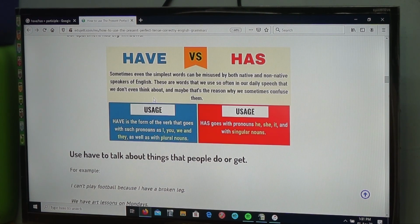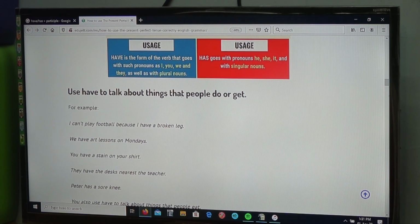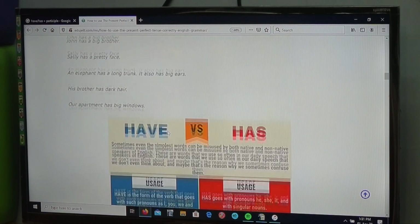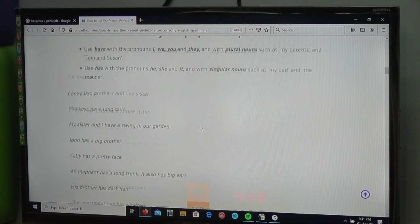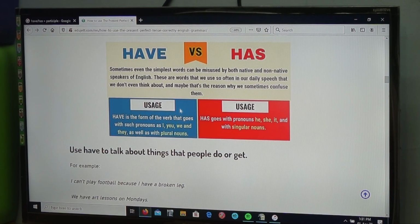So the usage means how to use have and has, right? Have is the form of the verb that goes with such pronouns as I, you, we, and they, as well as plural nouns. We talked about them already, right? Has is for he, she, it, and singular nouns. Okay? We use have to talk about things that people do or get, okay? So, this one is different from present perfect tense. This one is have. Have can mean you own something. I have 2 books. I have a pencil. She has a book. She has a pencil.